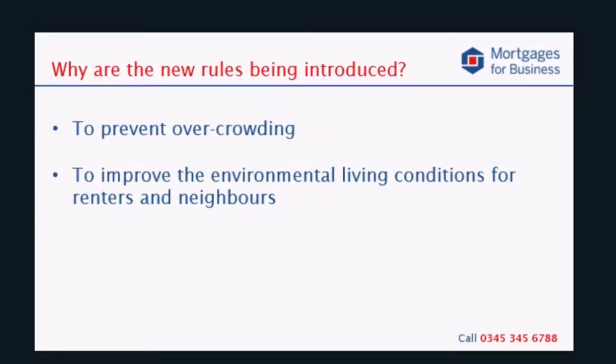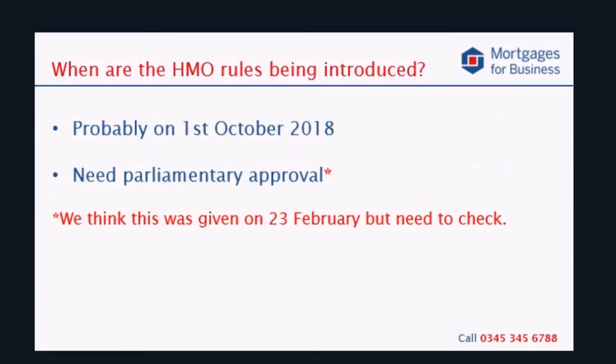The new rules within the mandatory licensing system are being introduced to prevent overcrowding and improve living conditions, not only for renters, but also for neighbours. We think that the rules will be effective from the 1st of October 2018, subject to parliamentary approval. We'll be keeping an eye on this. As I mentioned earlier, one of the landlord forums says approval was passed on the 23rd of February, but we do need to check this, so we'll update you accordingly.